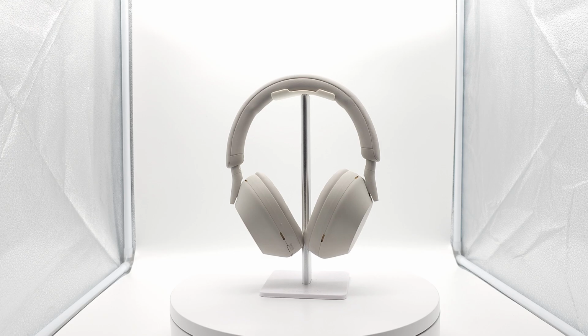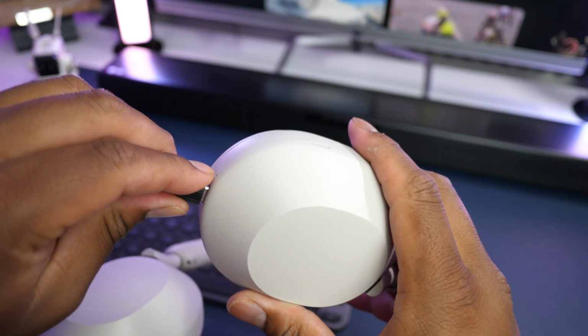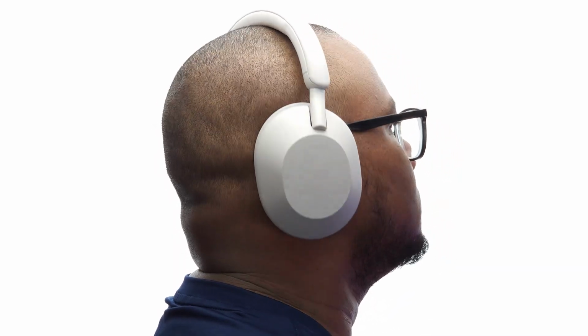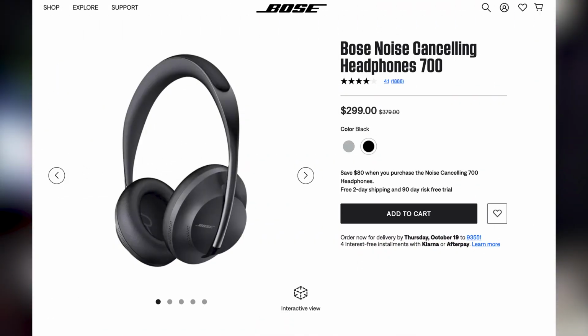So, are the Sony XM5 headphones worth the $400 6 months later? Well, if you're in the market for $400 headphones and you're looking for the best noise canceling, the best battery life, and my favorite sound quality, then yeah, the XM5s are incredible headphones. Of course, you can get literally anything else for less than $400 and it will be perfectly fine, but it won't be the best. I prefer these over the Bose 700s because we have 10 hours more battery life than the 700. And I just honestly prefer the sound signature of Sony versus Bose.